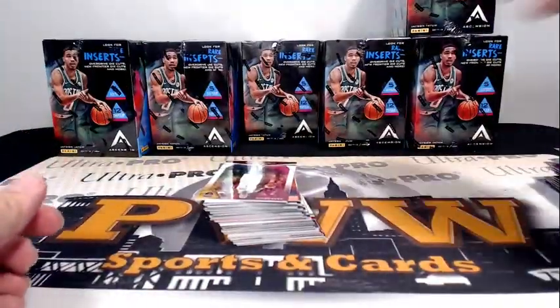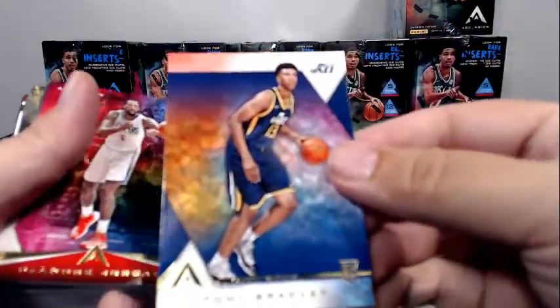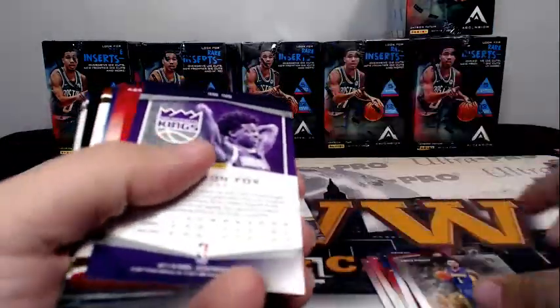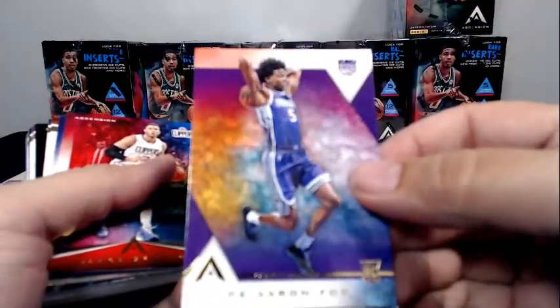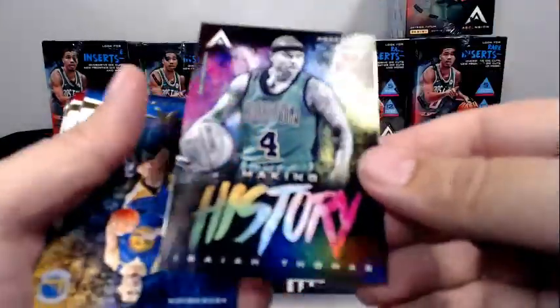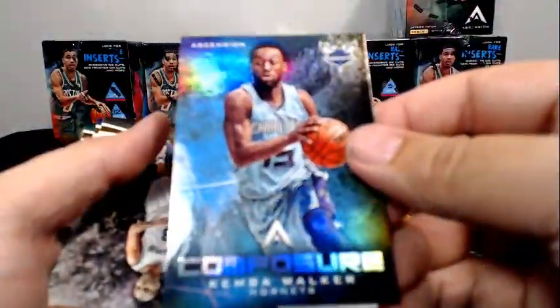Guys, box 6. Tony Bradley, rookie for the Jazz. Golden Era, Jerry West. Sound like Elmer Fudd there for a second. Then we have a De'Aaron Fox, rookie. Making history, Isaiah Thomas for the Cavs. Composure, Kemba Walker.